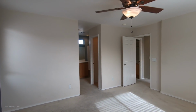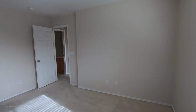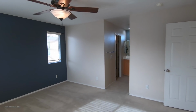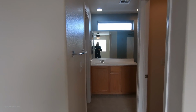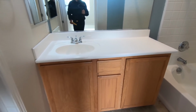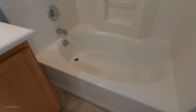Okay. So here's the primary. Primary is 14 by 13. You got your coax here. Again, all brand new carpets. You got a Hunter ceiling fan. Let's take a look at the bathroom here. So you can see we got carpets. All this stuff has to get ripped out. You got 1 sink. I can't believe they put carpet next to the tub back in the day.